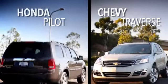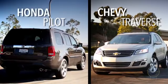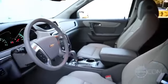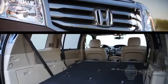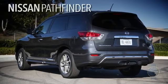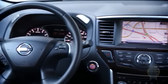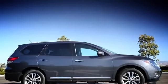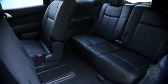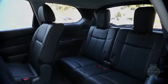Neither the Pilot nor the Traverse can match the Flex's stylistic punch, and both are getting on in years, but we found each to be quite competent for family duty, offering smartly designed interiors and lots of space for people and cargo. The Nissan Pathfinder is plenty roomy too, but we found ourselves charmed by its available around-view camera system, sub-$30,000 starting price, and second-row seats that, even with a booster seat installed, slide enough for easy third-row access.